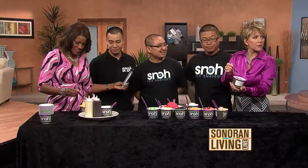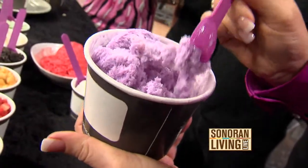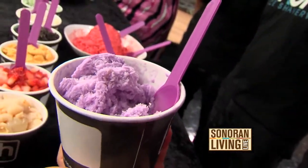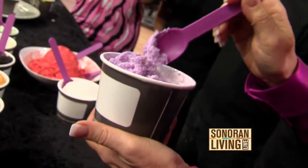It's more so the shaving, the fine shaving that gives it that airiness and that fluffiness, and of course that makes it melt in your mouth when you put it in your mouth. It does. It's got this weird, Zane, I don't know if you can get a shot of this, it's like frozen cotton candy. It's like air. Yep. Flavored air. But how do you pack all that flavored air, how do you get the flavor in there?